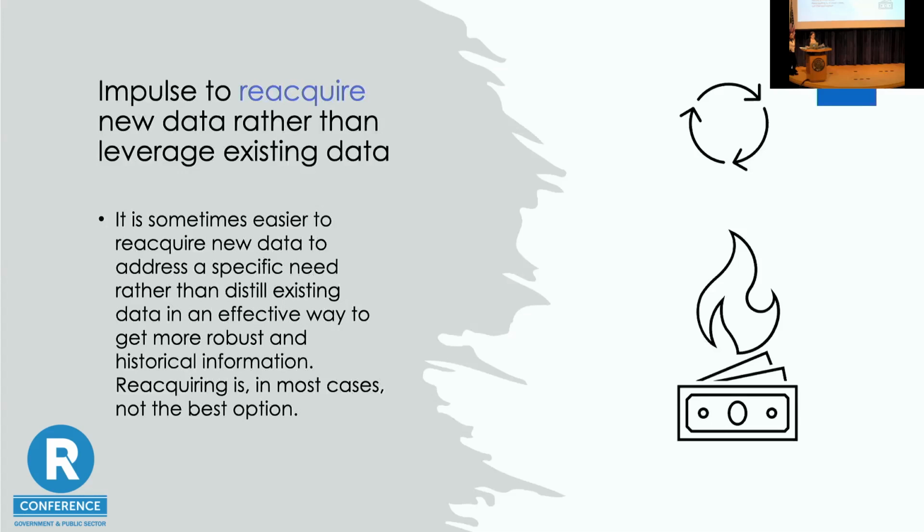And this issue leads to the impulse to reacquire new data rather than leveraging the existing data that you have. So sometimes it'll feel easier to reacquire new data to address a specific need rather than to distill the existing data in an effective way to get more robust and historical information. But the point here is that reacquiring is in most cases not the best option. And often for government agencies, this can manifest as contracting and hiring third-party contractors to do this work for us.